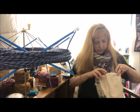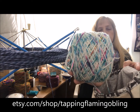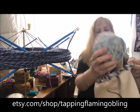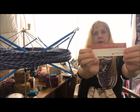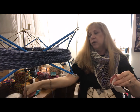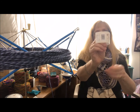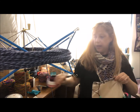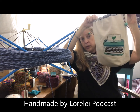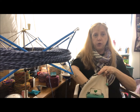Another yarny acquisition is, again, Plymouth Yarns. My Tapping Flamingo Bling sister sent me this skein, and it is fingering weight nylon merino wool, I believe. The colorway is called Crayon. I've already started, and it's in a project bag. I got this from Lorelei Irto. She has a podcast, and so you can check her out on YouTube.